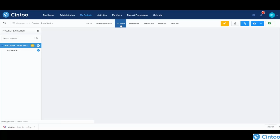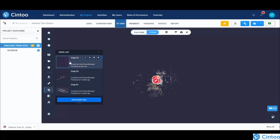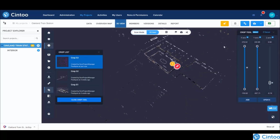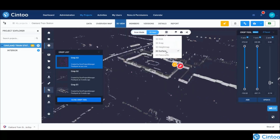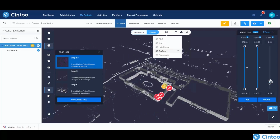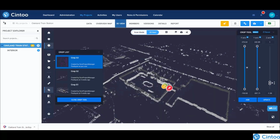I can see it in the 3D view as well. So if I go to the 3D view, go back to my list of crops, click on crop 53. This is a crop I created in my 2D orthographic views, but here this is the same in the 3D space. Go to the surface mode, for example, and then I can still adjust this crop as much as I want, still do the best slice needed for my job.